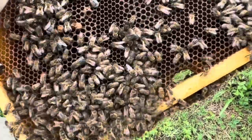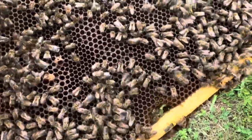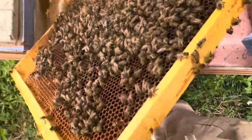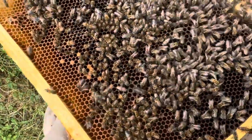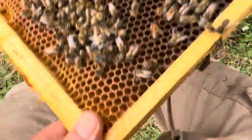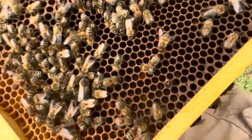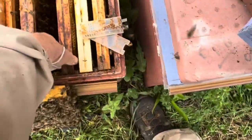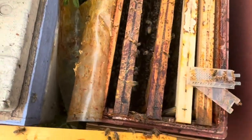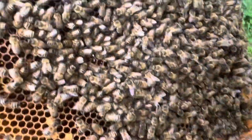No eggs in that one I can see. So it looks like this one is queenless. They've got space to lay. No eggs in there. It could just be that the stress from that robbing caused them to reject that queen, but I doubt it. It's not usually that.